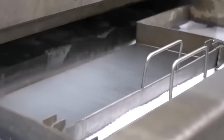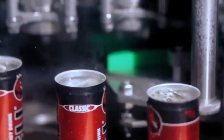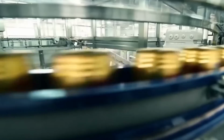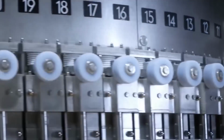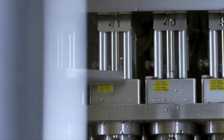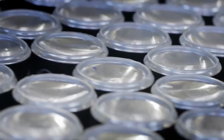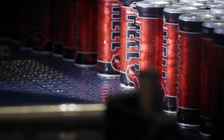Here, in a pressurized environment, each can is first purged with nitrogen gas to displace oxygen, preventing oxidation that would affect taste and shelf life. The precisely formulated liquid then flows into each container at carefully controlled rates. This isn't simply pouring liquid into a can. It's a precisely engineered process where flow dynamics and pressure differentials ensure consistent fill levels across thousands of units per hour. Once filled, specialized seaming machines apply the pull tab lids with micrometer precision.